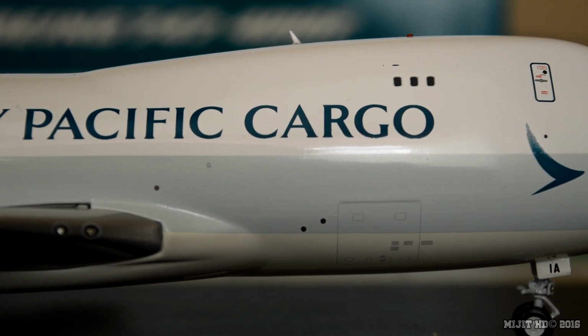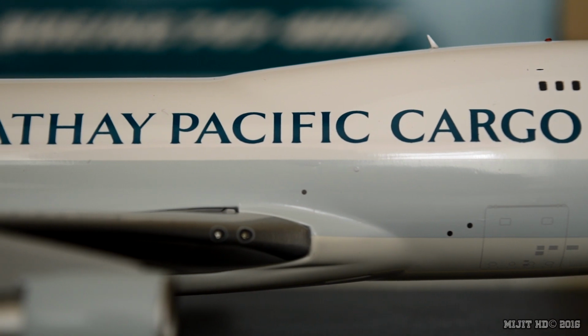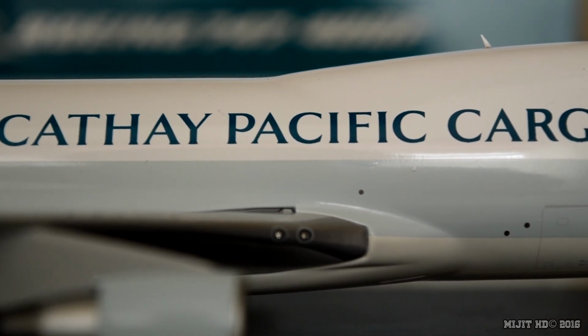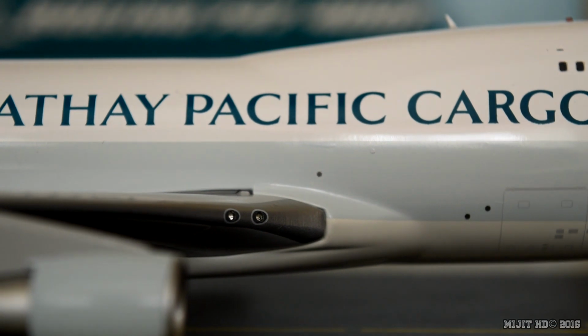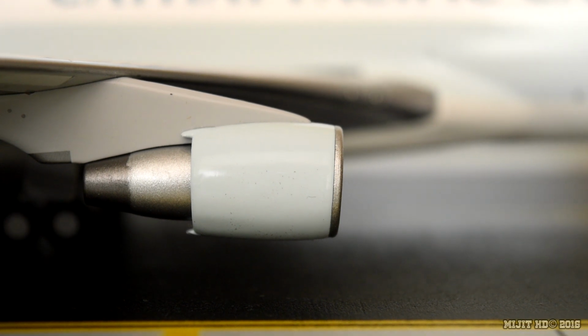I'm not sure how often they would actually use that, if they would use it at all, because really the cargo they load onto here is pretty heavy just by itself, so they may not even use those. Cathay Pacific cargo, and the realistic inboard landing lights. The Pratt & Whitney engine.